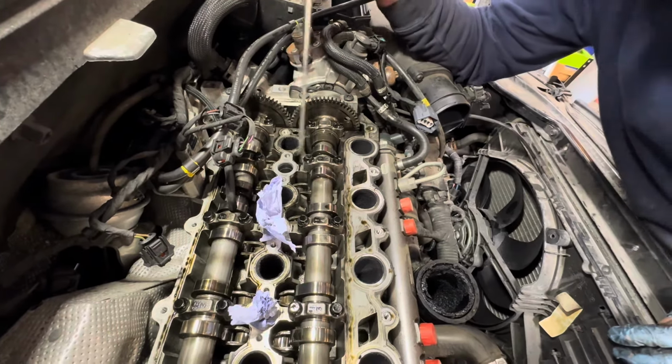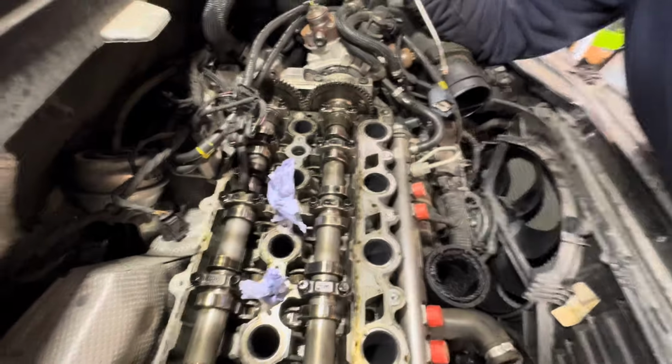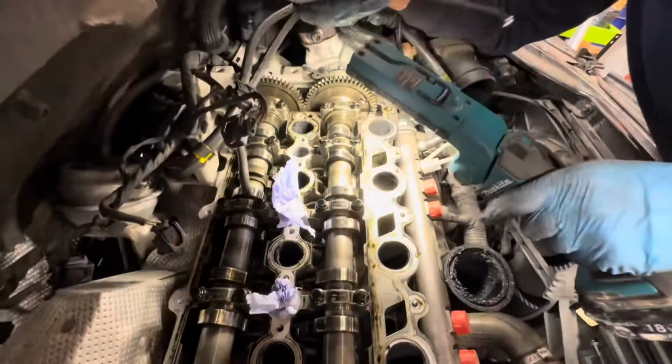It's not even going to fit out of there, is it? It's not, I don't think, but I can see it all loose. Let's have the light in there. You can see the end of it's missing.